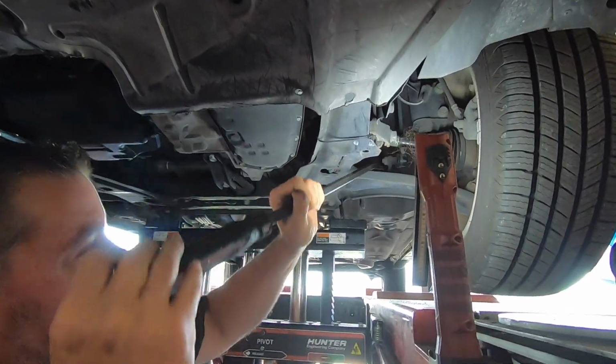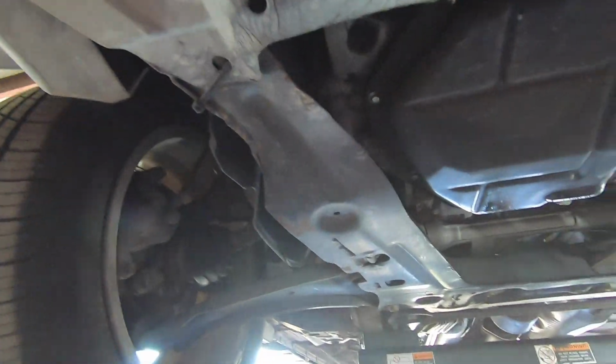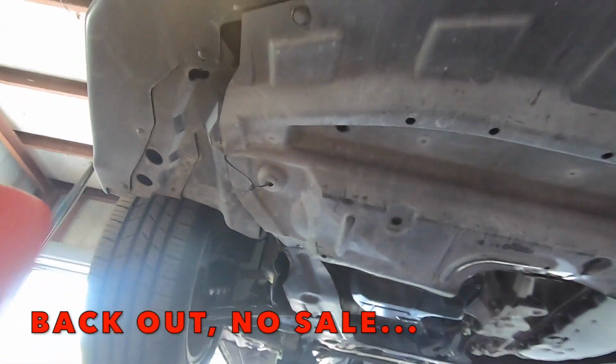Customer states I hear a noise in the rear end. That thing looks like it rusted. It rusted over here, or a bolt fell out on the passenger side.